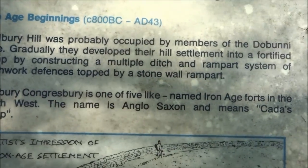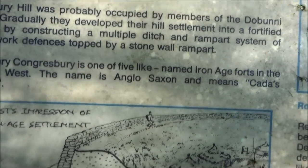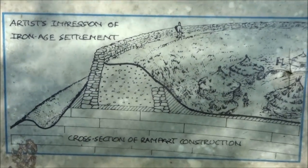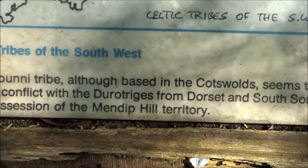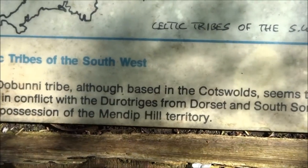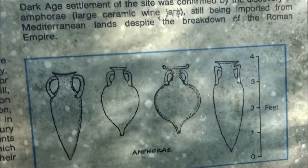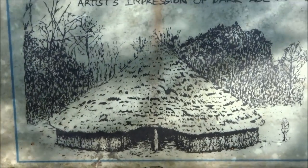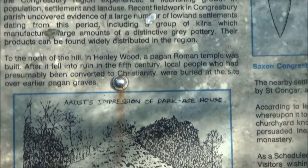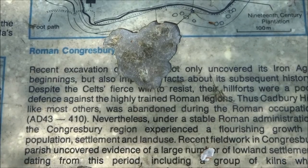Cadbury Congressbury is one of five like-named Iron Age forts in the southwest. The name is Anglo-Saxon and means Cadda's Camp. Celtic tribes of the southwest, the Dobunni tribe, although based in the Cotswolds, seem to have been in conflict with the Durotriges from Dorset and South Somerset over possession of the Mendip Hill territory. So there's another picture of that, and there's some artifacts, and there's an artist's impression of a Dark Age hut.